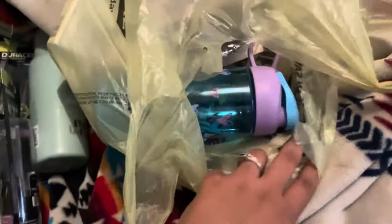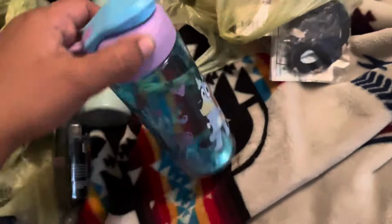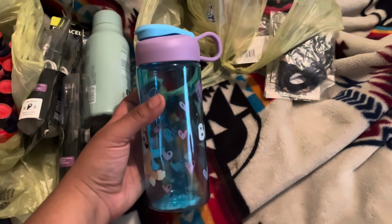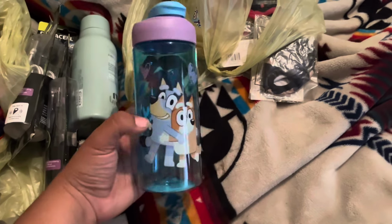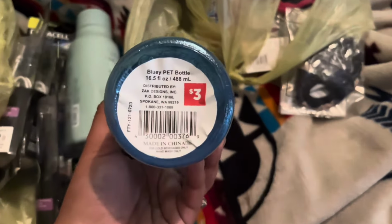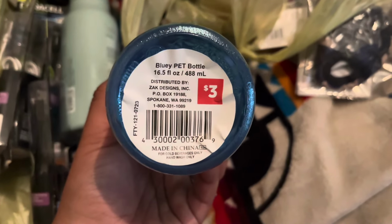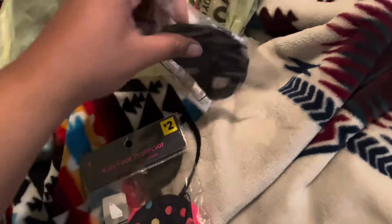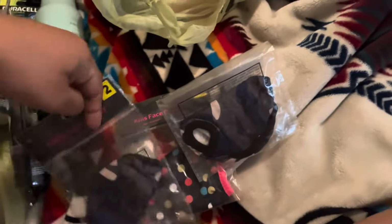At this other store, I found plenty of stuff that I didn't expect. I found this in the coloring section where the coloring books are. This is a Valentine's item. I found three of these kid face protectors. I did not have to scan because I knew that it was already a penny.